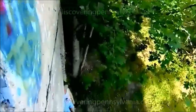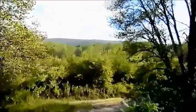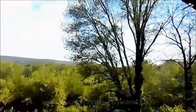And Dawn's down here sitting. She decided she didn't like mosquitoes today. There's a lot of mosquitoes up here. This is all overgrowth over here.